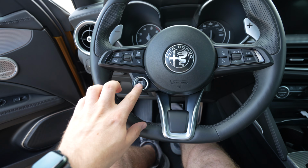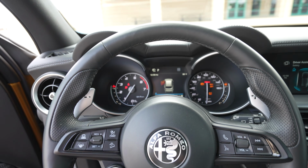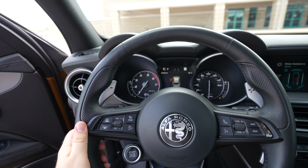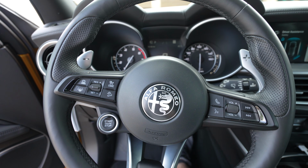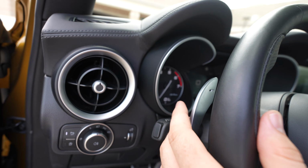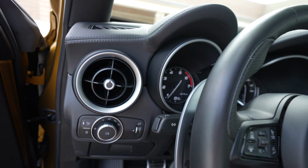Push button start is on the steering wheel, right there. And this isn't the Quadrifoglio, so you don't have this nice dramatic startup, but this steering wheel is leather wrapped, it's also heated, and these paddle shifters are separate from the steering wheel, so they stay in one spot. And one thing that I've noticed is that they're actually super close to the steering wheel, which makes it easy to grab, but if you've got bigger knuckles or something, they don't really fit back there all that well.